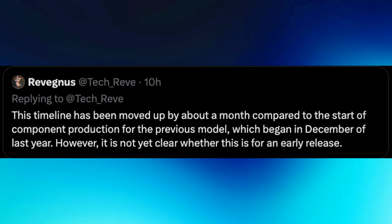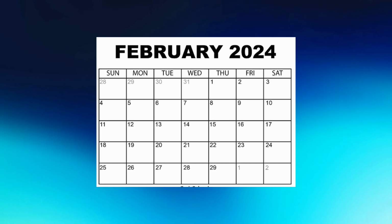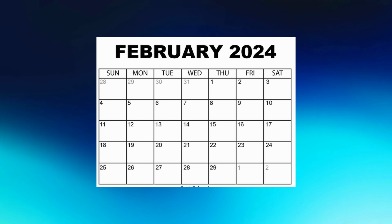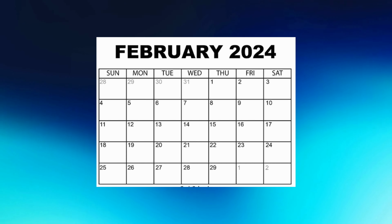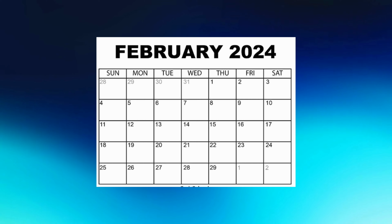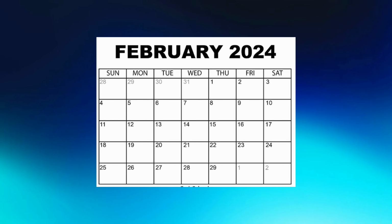Now, if we look at a calendar for 2024 on here, you can see that for February anyway, if it was going to be released on February 17th, that's a Saturday, it wouldn't happen. So it would be February 16th. Now, if it's going to be early, you're probably talking about as early as February, like the first week of February, or somewhere in like the middle of January.